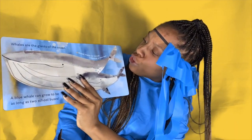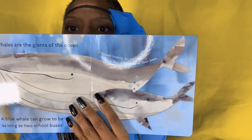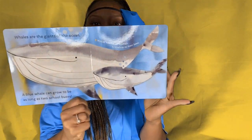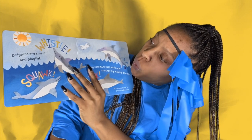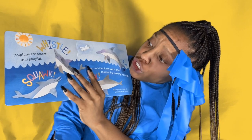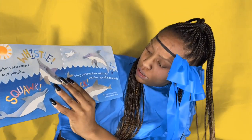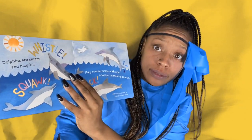Whales breathe air through a blowhole in their head. You see that blowhole? Oh, right there. Dolphins are smart and playful. They communicate with one another by making sounds. Dolphins travel in groups called pods.